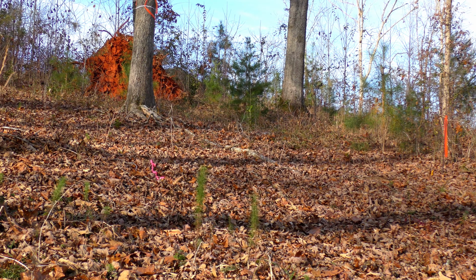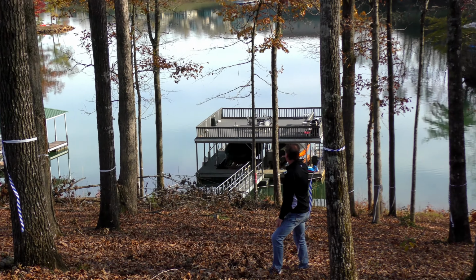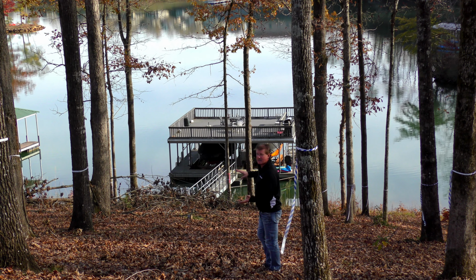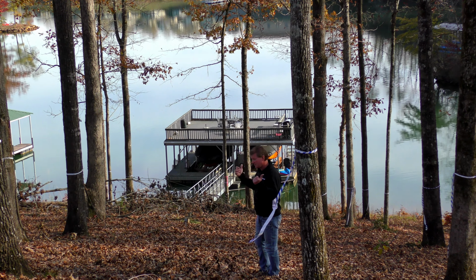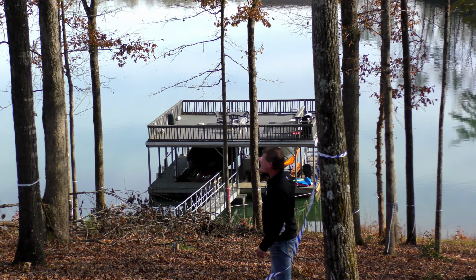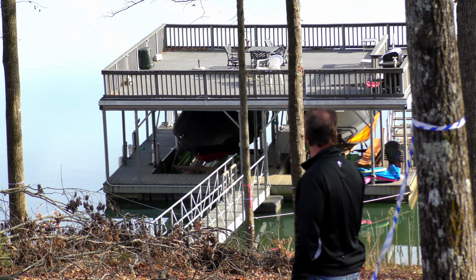You've got a nice view here. You've got a nice cove off to your right that's going to be nice for swimming, so you don't really have the boat traffic. And to get out to the main lake, you just go straight out back to the left. So let's head on down to the dock, take a look at that, and then we'll look back from there up at the build site and see how awesome that is.